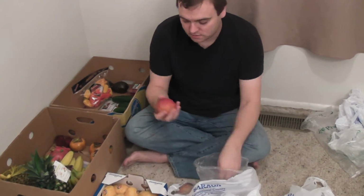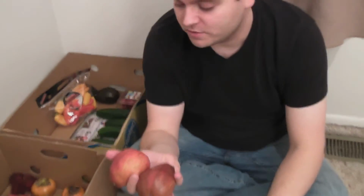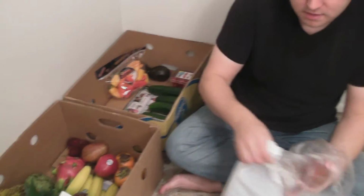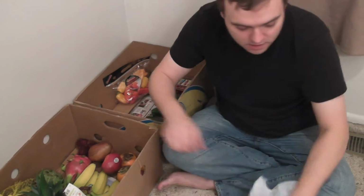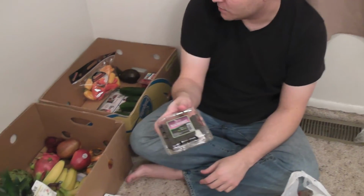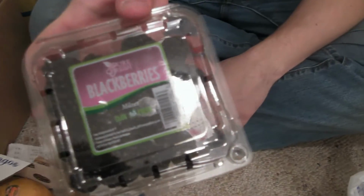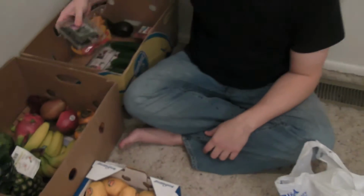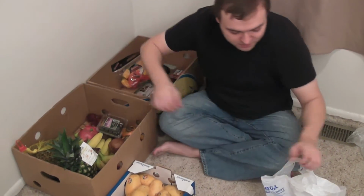Red pears. There's many different kinds of pears. I'm a fan of the red pears. I like red pears. Green pear is pretty good too. I like how soft red pears are. Blackberries. Someone was asking me where I'm going to get omega-3s from. Blackberries. Good source of omega-3s. So this is going to get filled up pretty quickly.